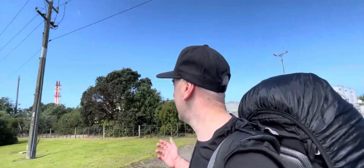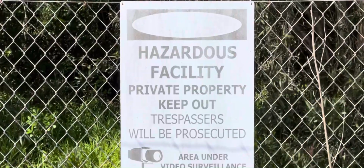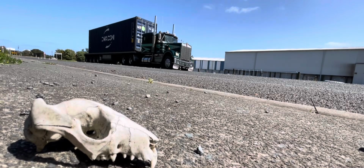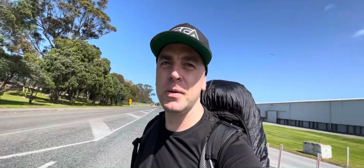Alright guys, we made it to the perimeter of the oil refinery. You seen it right here guys, high risk area. You've been warned.